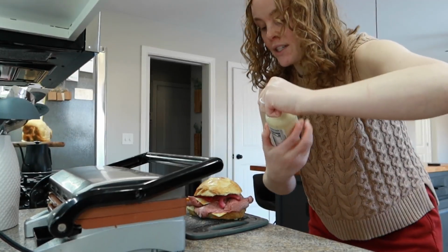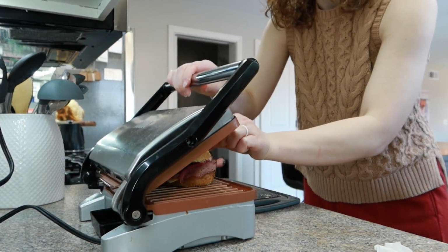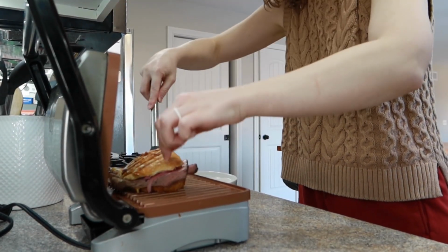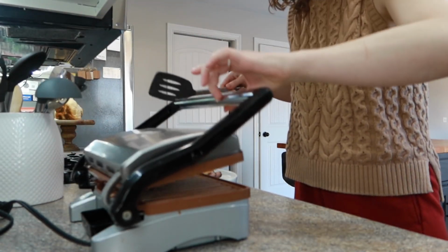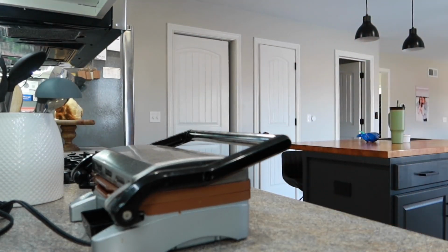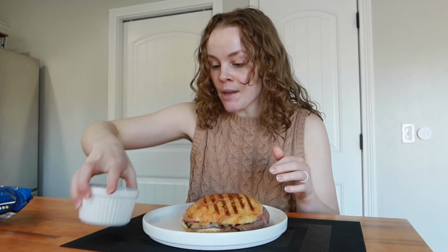I almost forgot the horsey sauce. Ooh, hot. This looks so good. Also gonna have some grapes and some Cool Ranch Doritos.